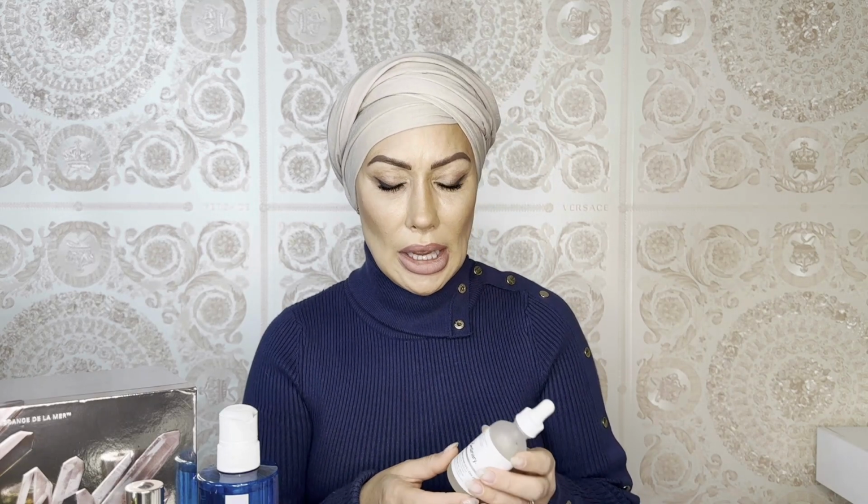So this large bottle is approximately £12. Don't quote me on that, but it's in that region. And for me, one of these bottles will last me at least 2.5 months. So I think to get £6 a month out of your skincare product is really good, especially if it's something that's going to prevent you having breakouts. So I swear by this.